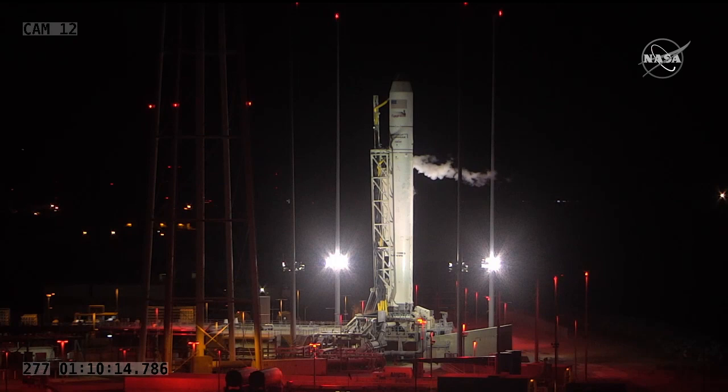T-minus 6 minutes and counting. Northrop Grumman preparing to provide Friday night lights down the eastern seaboard. Everything is go for launch.